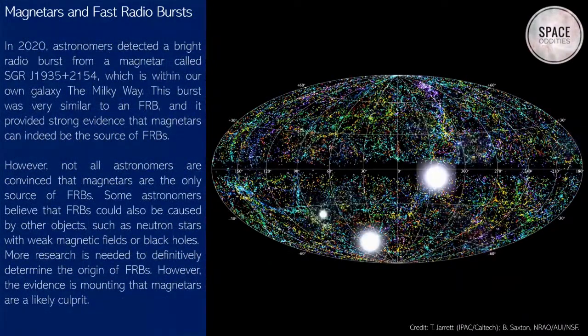In 2020, astronomers detected a bright radio burst from a magnetar called SGR J1935+2154, which is within our own galaxy, the Milky Way. This burst was very similar to an FRB, and it provided strong evidence that magnetars can indeed be the source of FRBs. However, not all astronomers are convinced that magnetars are the only source of FRBs.